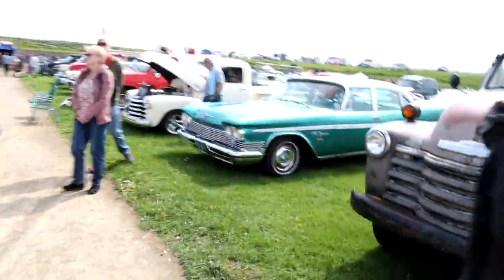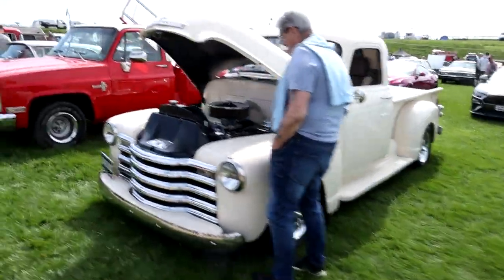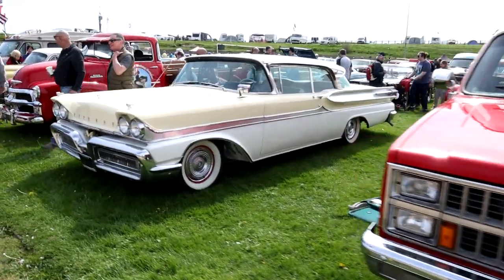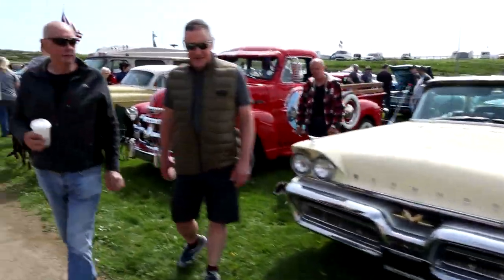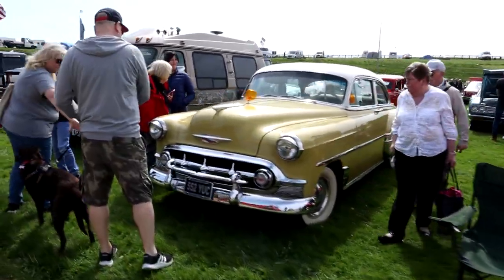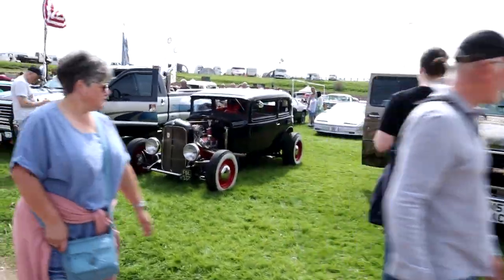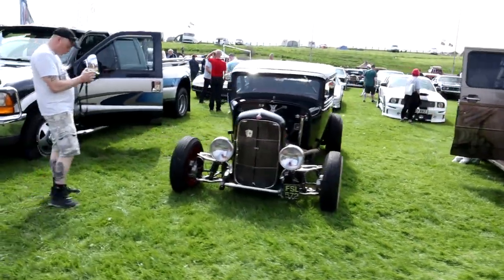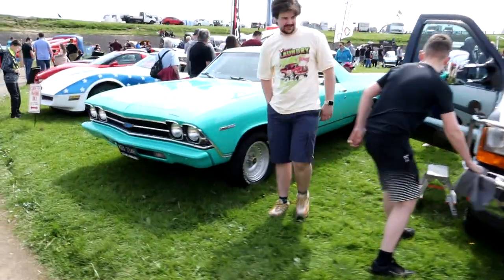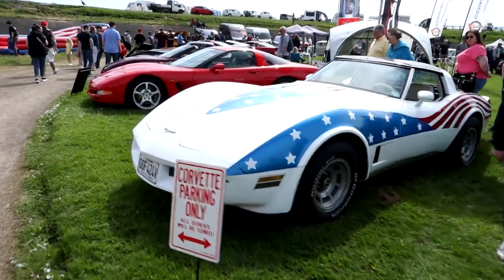a 1952 Chevy van, Chrysler New Yorker, 50 Chevy pickup again, a Chevy stepside pickup, a 50s Mercury, a 54 Chevy pickup, 53 Chevy Bel Air, a Chevy day van, also known as Rain of Fire, a 1960 Ford Hot Rod, 2002 Ford pickup, a 1969 Chevy El Camino, and a collection of Corvettes from the Corvette Owners Club.